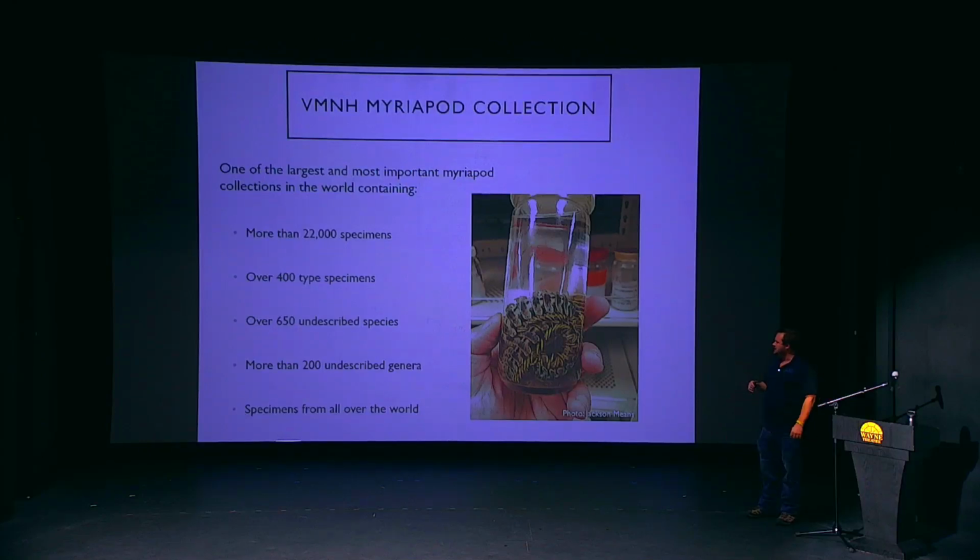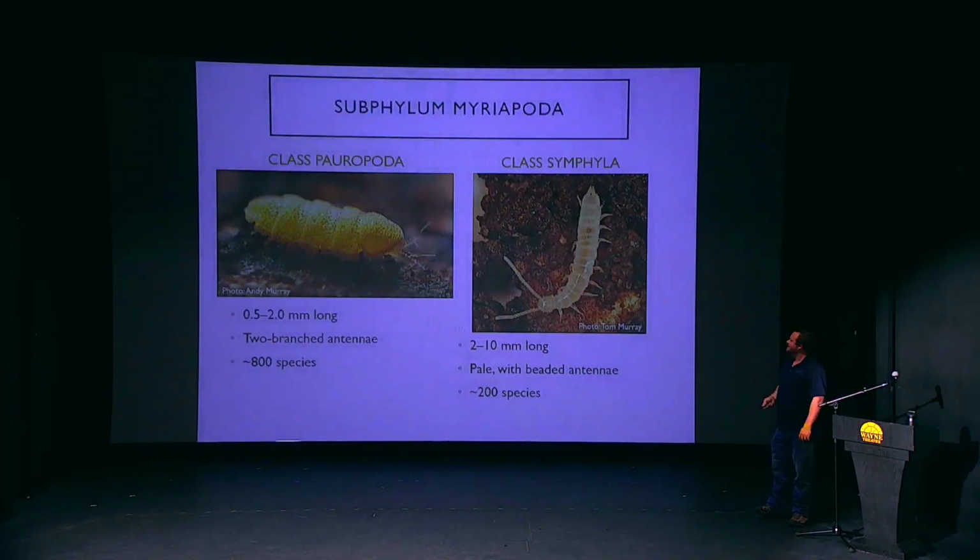We have over 650 species in our collection that are undescribed and that we know are new. And we have over 200 undescribed genera, which are larger groupings of species. So lots and lots to do. It's a really exciting collection to work with. And I should say the reason that we have such an awesome collection is because of the previous curator, Richard Hoffman, who was a really prodigious myriapodologist and collected all sorts of things from all over the world.